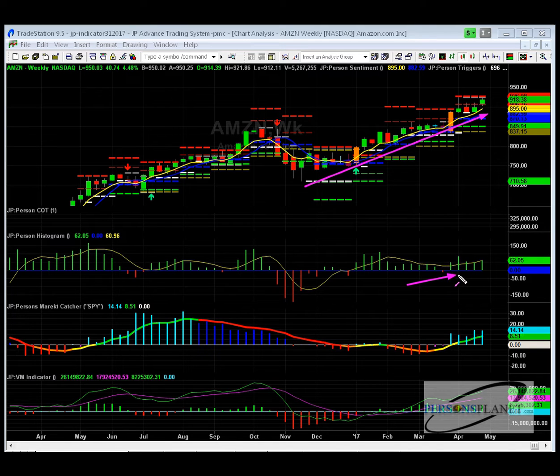The momentum indicator is positive. The relative strength, this is the Person's Market Catcher indicator, is a relative strength indicator. It gives us the knowledge that this particular stock, Amazon, on a weekly basis, you can see this is a weekly stock chart on Amazon, is outperforming the broad market, meaning its relative strength is outperforming the market.